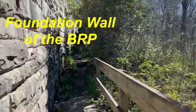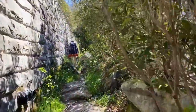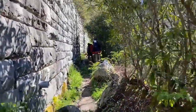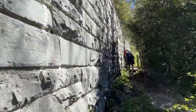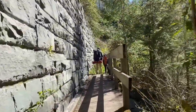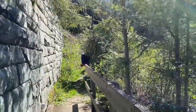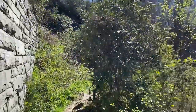Hey everybody, got started on the Tonawaha Trail, also the MST, and this wall was built eons ago by the Blue Ridge Parkway people. I think it was built back in the 30s, 40s, 50s. Need to do my research before I start spouting off about stuff, right?